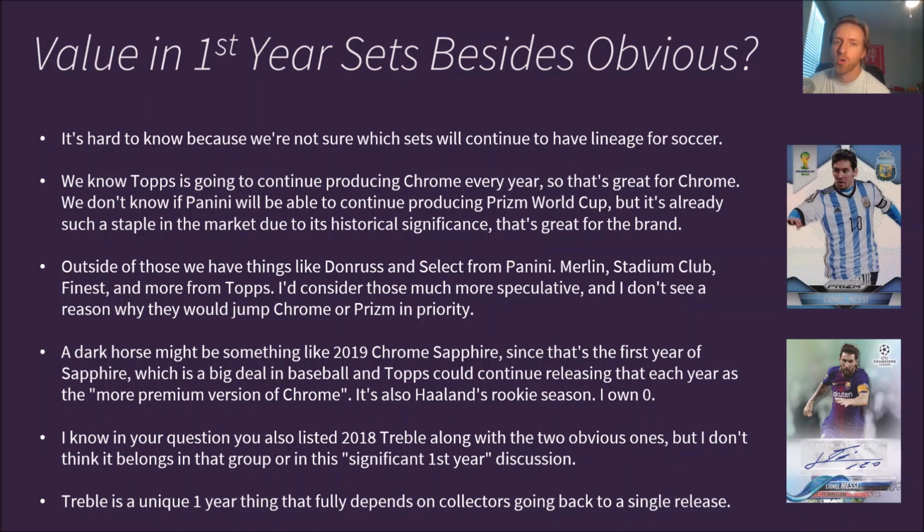In my opinion, a dark horse might be something like 2019 Chrome Sapphire, since that's the first year of Sapphire, which is a big deal in baseball, and Topps could continue releasing that set each year as the more premium version of Chrome. It also is Haaland's rookie season in 2019, so that could be significant going forward. But personally, I own 0, so I'm not trying to pump 2019 Chrome Sapphire. I just think there's some interesting narratives on that set, but I don't own any, and I'm not really trying to buy any right now.